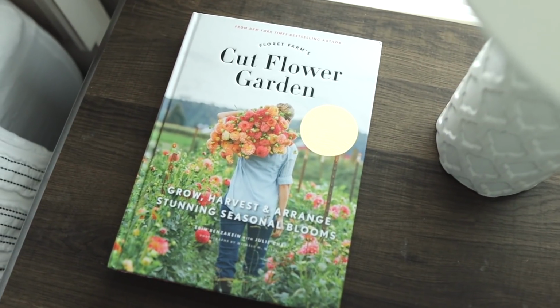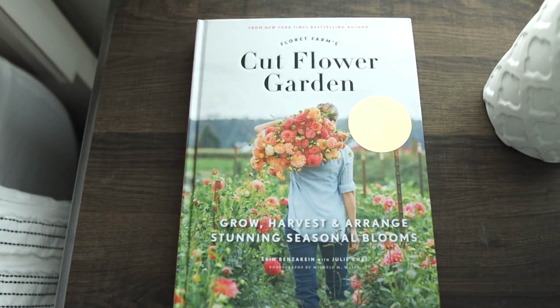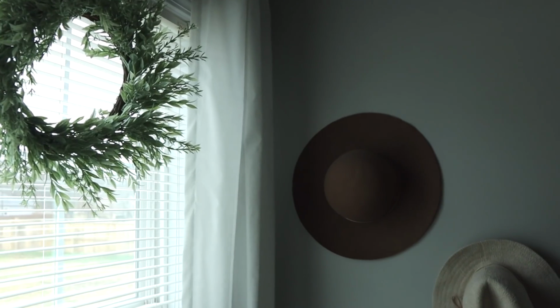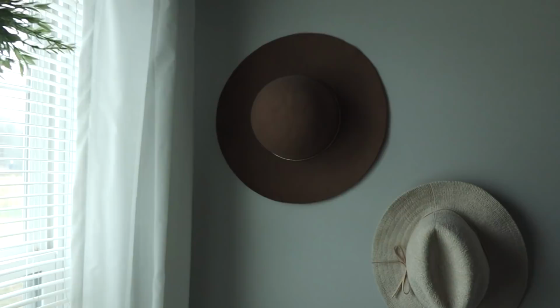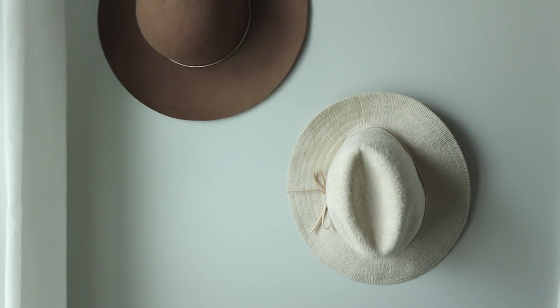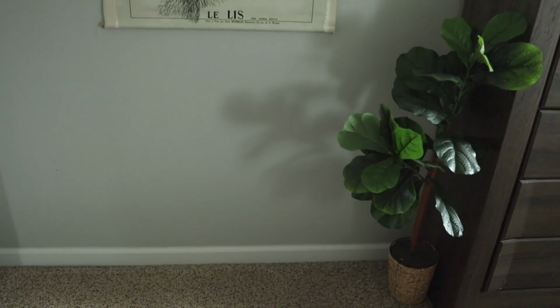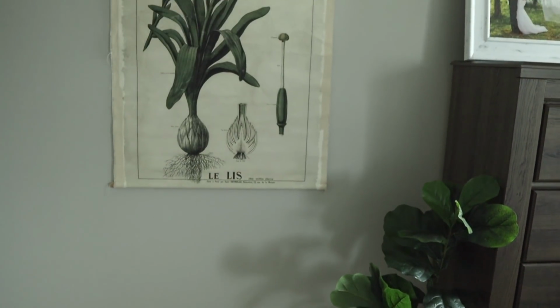I have another spring book called Cut Flower Garden by Florette Farms on my nightstand. I've been reading this and learning more about cut flower gardens, and I am very excited to plant some this spring and have flowers all summer long. That is the hope, at least.